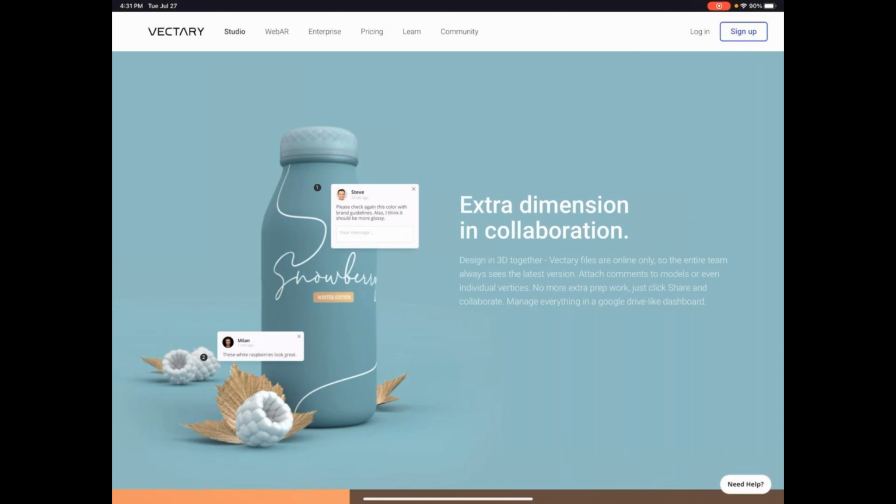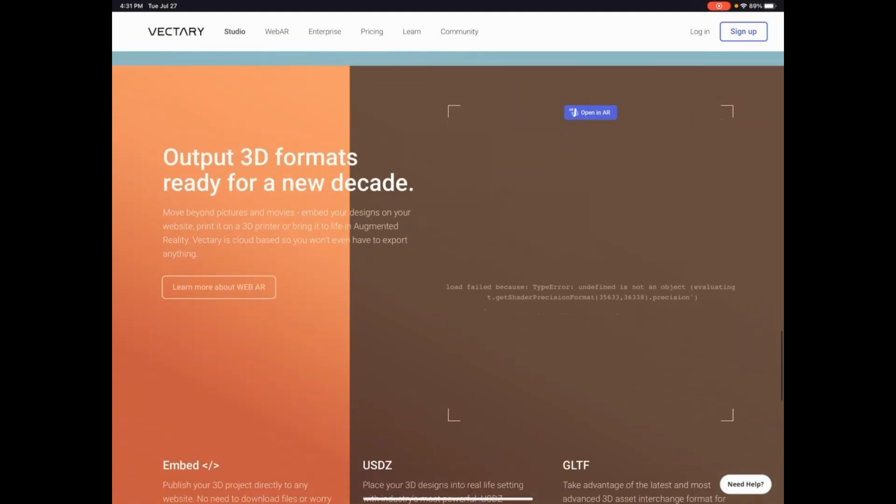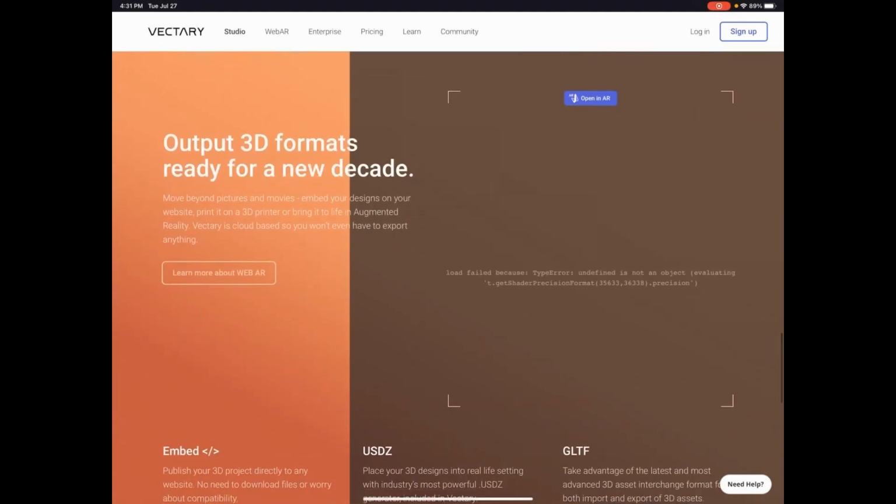Extra dimension and collaboration. Design in 3D together. Vectary files are online only, so the entire team always sees the latest version. Attach comments to models or even individual vertices. No more extra prep work. Just click share and collaborate. Manage everything in a Google Drive-like dashboard. So they're basically just saying they have tools for teamwork. You'll be able to collaborate on projects or keep your clients up to date, whatever you have going on. They're basically giving you free range to do a lot more than you would be able to do if you had to code and do integration yourself.